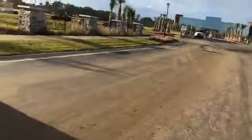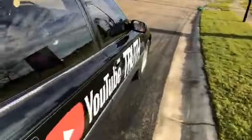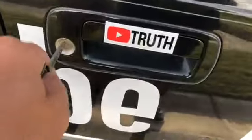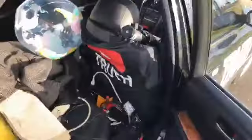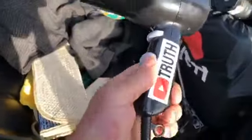Here, let me show you. Can your car do this? Let me just show you what I'm talking about. Yeah, it's the Truthmobile. So here's my inverter. And this is my dad's hair dryer. I bought it with him. Yeah. Can your car do that?